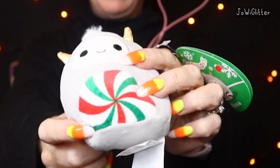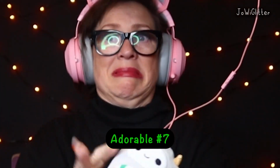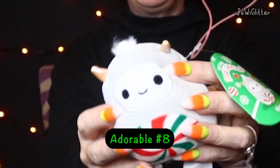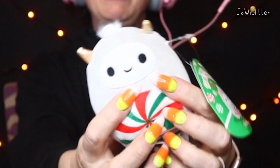I love, love, love the peppermint candy belly. That is adorable. You're making me hungry. Yeah, I don't know what's on her head. It's kind of interesting. I don't know if it's like another horn. Not that you're weird. You're adorable, but you know. She's so cute. She's just plain gray on her backside. And she has adorable Yeti eyes and a beautiful smiling Yeti mouth.